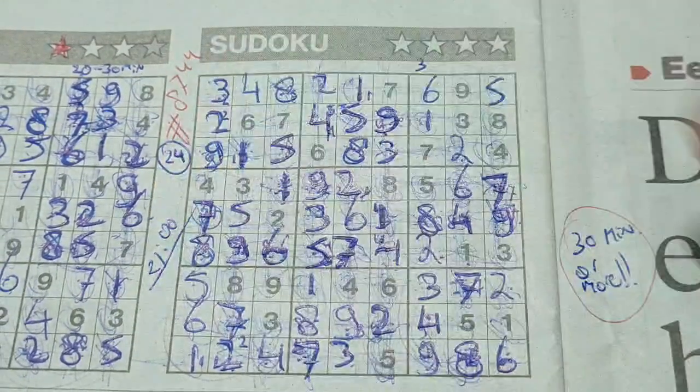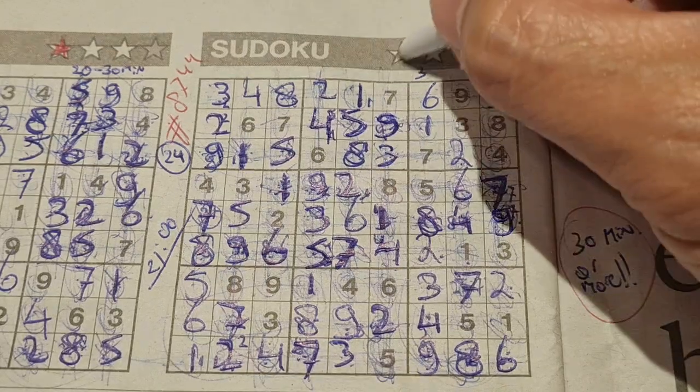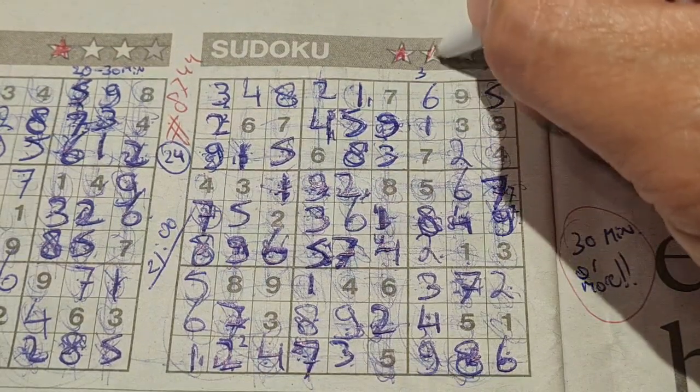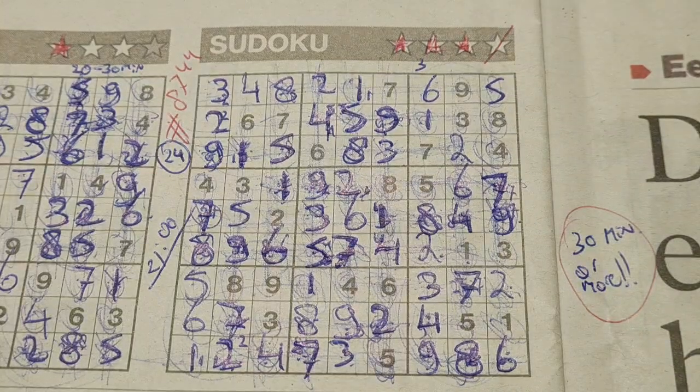Well, we solved it again. Four stars, no, let me give this 3 stars. I'm not faster than 20 minutes, otherwise it will be a 2 stars puzzle. Let me give this 3 stars. And I like this one, yes, I really do think so.